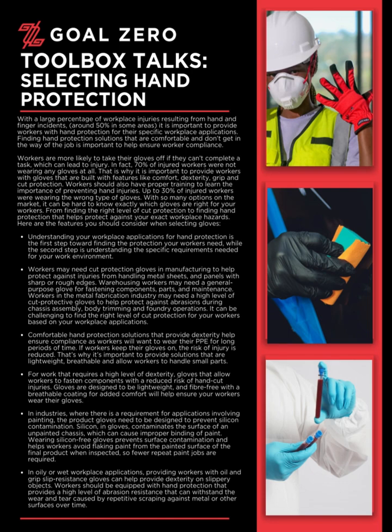Comfortable hand protection solutions that provide dexterity help ensure compliance, as workers will want to wear their PPE for long periods of time. If workers keep their gloves on, the risk of injury is reduced. That's why it's important to provide solutions that are lightweight, breathable, and allow workers to handle small parts. For work that requires a high level of dexterity, gloves that allow workers to fasten components with a reduced risk of hand-cut injuries. Gloves designed to be lightweight and fiber-free with a breathable coating for added comfort will help ensure your workers wear their gloves.